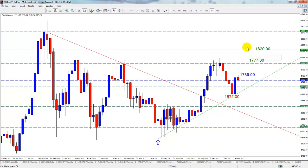So it could really go at this stage, and I'm keen to see what happens on this trade.